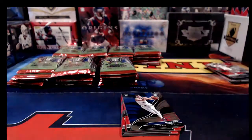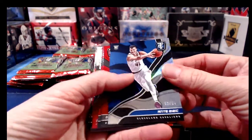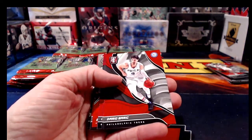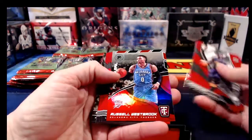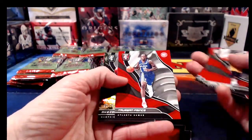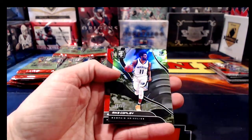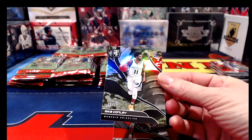That does not appear to be numbered. Zizic to 99. Russell Westbrook priority mail. Nice little Mike Conley camo to 25 for the Grizzlies.